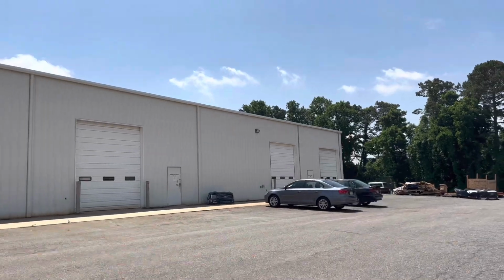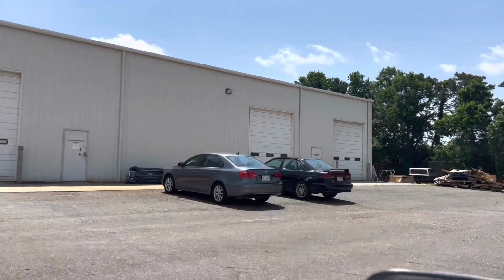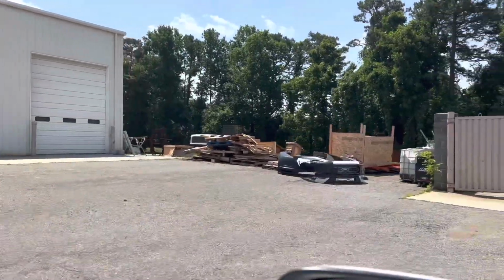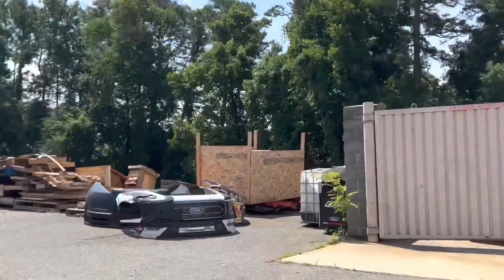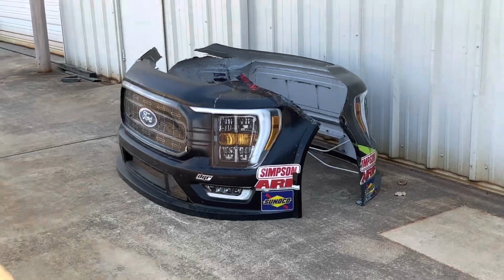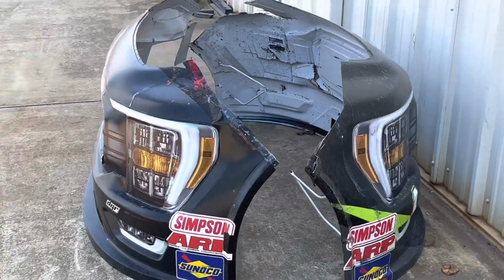I've never been inside Gilliland Racing, but there's a number 17 Ford hood. There's another one right there. I wonder if that's trash. I wonder if they'd let me throw that in the trunk of my car and take it home with me. That's just really cool. I mean, legitimately, just sitting out here on the side.